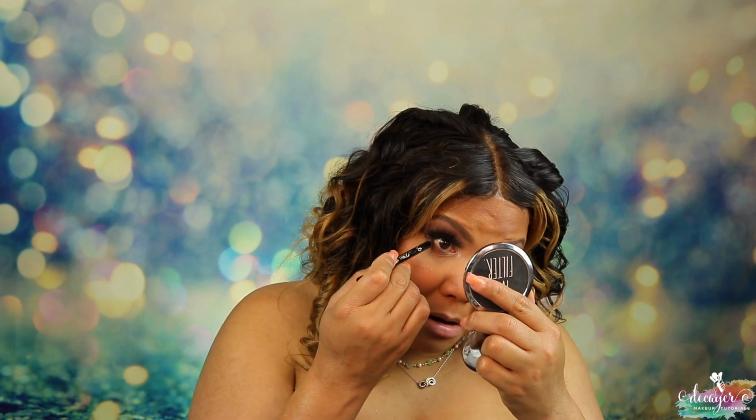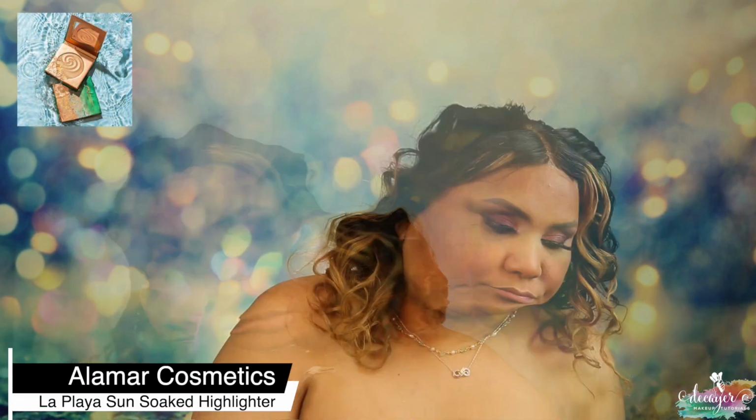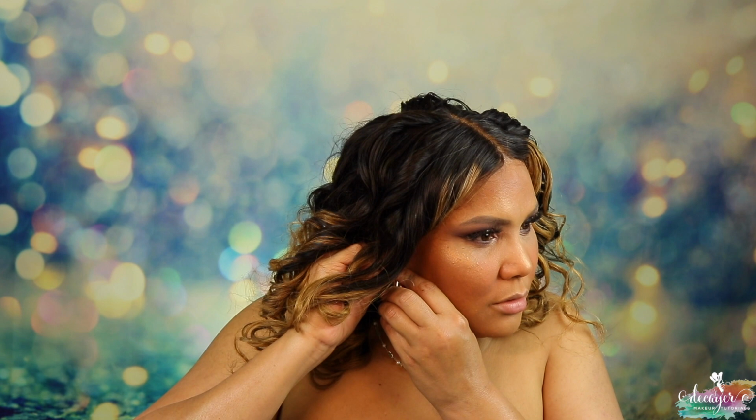And I'm just gonna use that brown shadow from KVD, which I used to tightline my waterline. And again, I'm pretty sure I'm pronouncing this word wrong. It's like Pyrolusite brown, something like that. And then I'm gonna use this La Playa highlighter from Allure Cosmetics. And this is just a fun brush, but you can use any brush for this. Wear my Bottega dupes that I got from Etsy, you know.